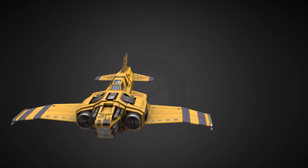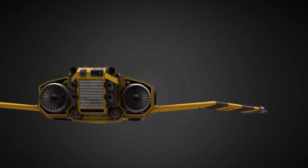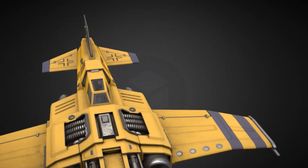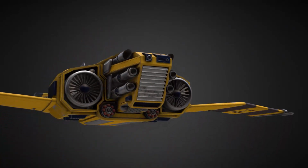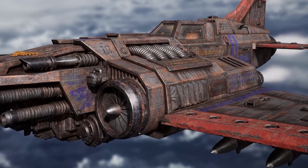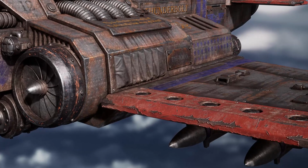The Thunderbolt's primary armament includes a nose-mounted twin-linked las cannon and two nose-mounted twin-linked autocannons, with a maximum ammunition capacity of 30 shots from battery packs and 400 rounds. Its secondary armament consists of 4 Hellstrike missiles and 4 bombs. The aircraft is also operated by just a single pilot.